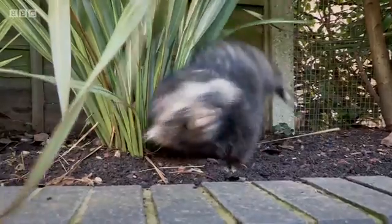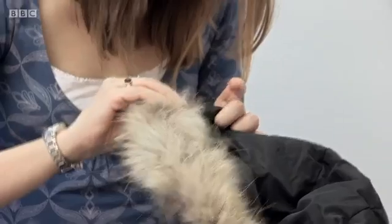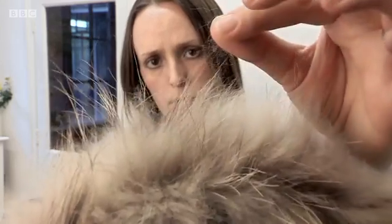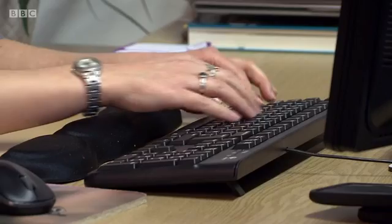But the fur farms are notorious for the horrendous way in which animals are treated. It's an issue that especially concerns Claire Bass from the Humane Society. Every year, hundreds of millions of animals are killed in the fur industry. Many of these animals will have led pitiful existences in tiny wire cages barely bigger than themselves. Because of the intensive way animals like the raccoon dogs are farmed, their fur can be produced surprisingly cheaply.